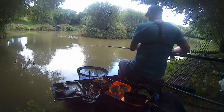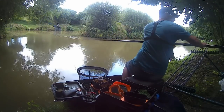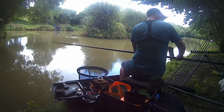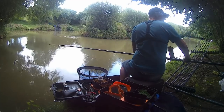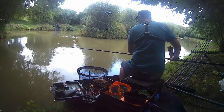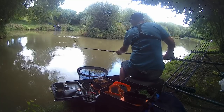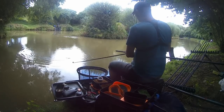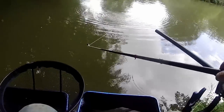Right guys, I'm not sure how far into the match we are, at least half an hour, 45 minutes. I've been fishing behind that clump of reeds that everybody told me to fish behind. I've been catching roach and roach and roach, fishing expander and hard pellet over the top. So I decided I'm going to put some micro in and see what turns up.